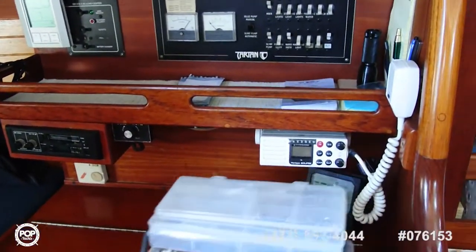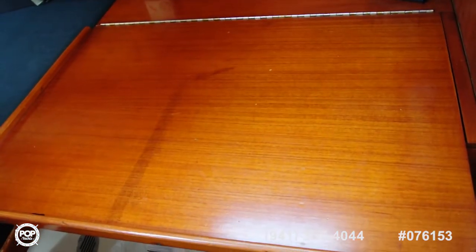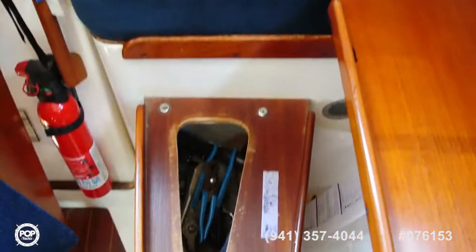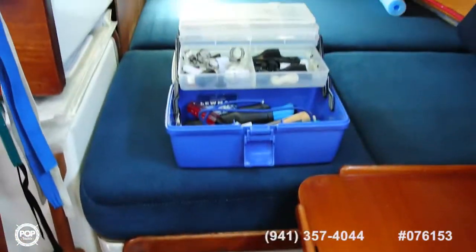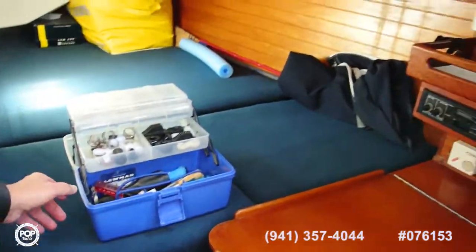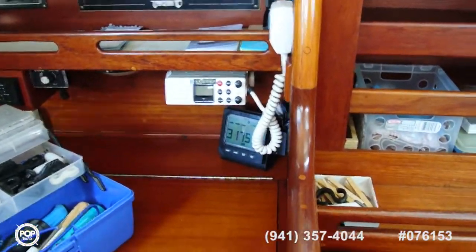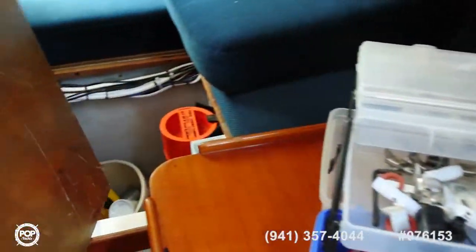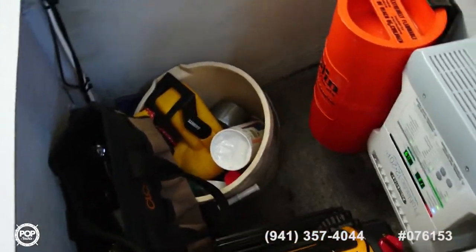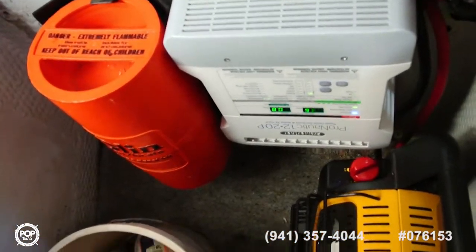We have a chart table right here. As an example, here's 1 tool chest, another dungeon of tool chests and winch handles and bigger equipment. This locker goes up and there's vast quantities of storage there for bigger things. Excuse me. Voila, look at that. Stuff, more tools, and batteries are down there, the one next to it.